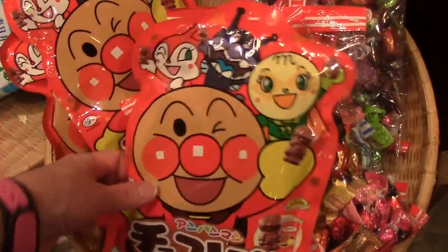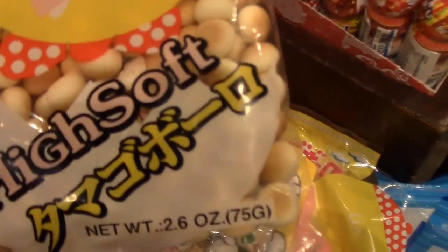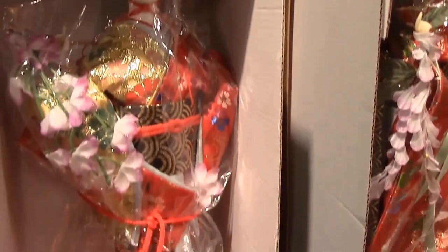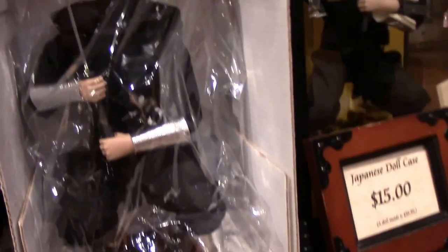Okay, I found more candy. Look at this fun bag. Wow. More of the sushi candy that we saw earlier. And look at this beautiful doll. She's just gorgeous. Beautiful faces, and their clothes are awesome. And they even have some cool ninjas over here. Lots of detail in these dolls. There's even a ninja all dressed in black.